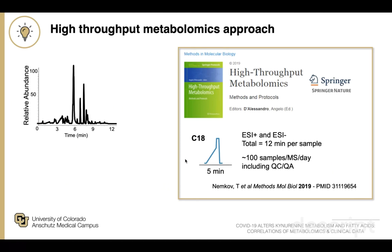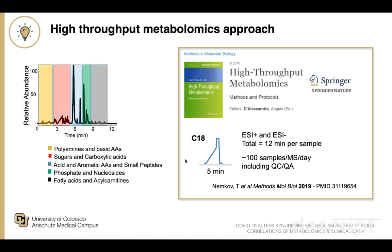So what we have found is that even on these very short C18 types of gradients, we can separate metabolites based on their polarity. Shown here is a 12-minute run, going from the most polar metabolites to the least polar. We published this 2 years ago in Methods in Molecular Biology, and currently we are running a 5-minute method, which is ESI positive. So we run samples in positive and negative modes. With injection time, it's about 12 minutes per sample. And so that means that we can analyze about 100 samples per mass spec per day, including QC and QA runs. And so this really allows for us to run very large sample sets in pretty short periods of time, and then carry forward data analysis with very clinically relevant sample sets.